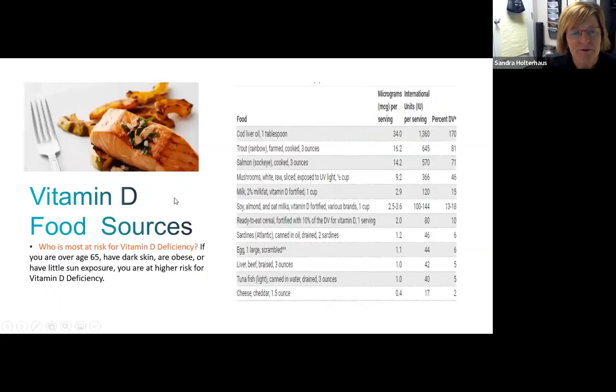So vitamin D food sources. Again, if you're not a fish eater, you're probably going to want to supplement vitamin D, especially in the winter months here in the Midwest. But as you can see, some of the best sources here are fish.